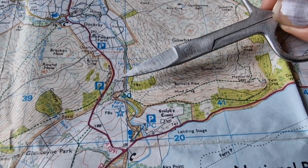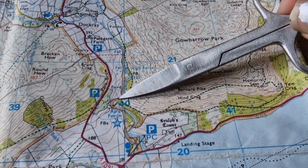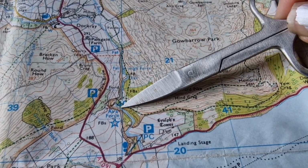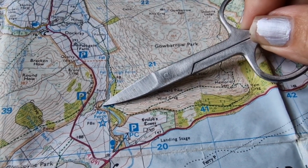It's really hard to see where Aira Force actually is on this map. I think it's here, where you've got the steps. So you go down some stone steps over a bridge, and you get the view of the 65-foot drop of the waterfall. It's worth a detour.